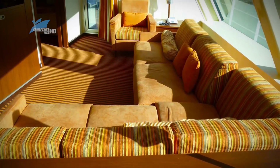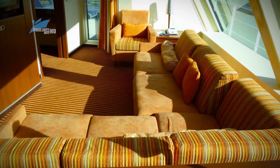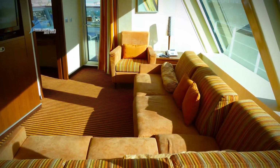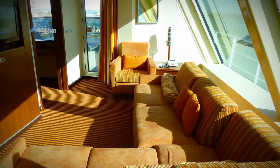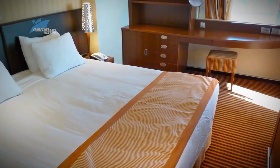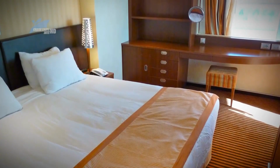Carnival Valor has two captain's suites directly above the wheelhouse on Deck 9. They have sitting areas fronted with picture windows. Captain's suite bedrooms have king-sized beds, a writing desk and tall consoles.